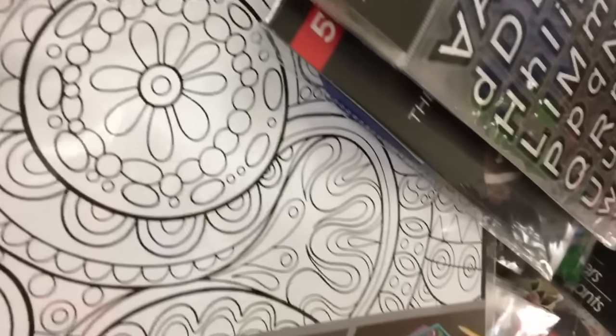Color your own notebook cover. Have you guys seen that? It's color your own notebook cover. It's kind of cool.